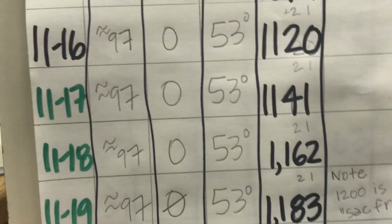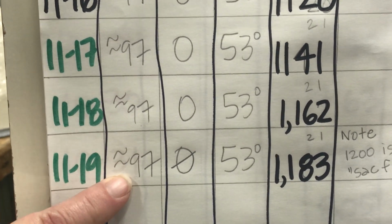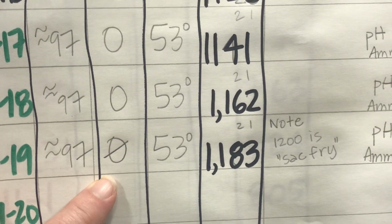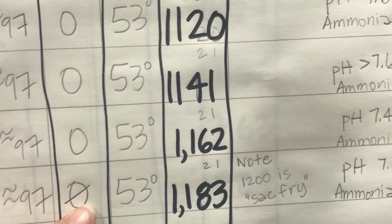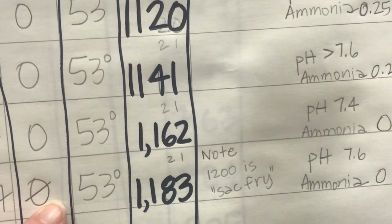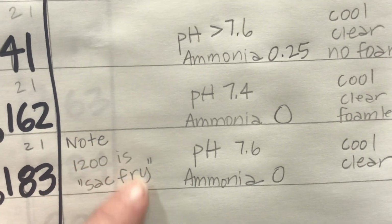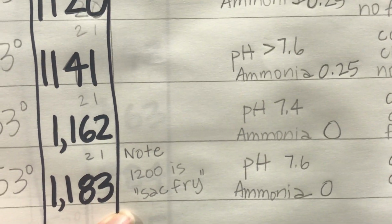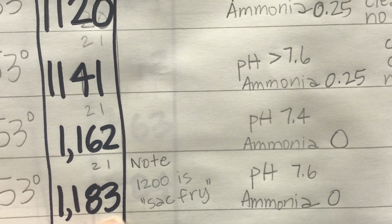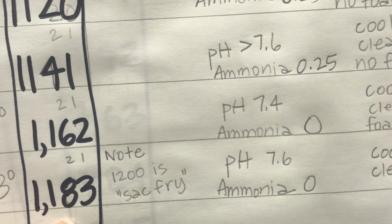So I'm gonna take you over to our chart because it's always good to look at the data. We haven't lost any. It's really amazing, so I'm super stoked about that. Zero sac fry, but that'll start changing. It'll be really hard to tell the difference though. The main thing is that their egg sac is more used up, and that's starting to be noticeable now. I noted that we were looking for around 1,200 for our sac fry, and at 1,183, think about that. Wow. 83 is really close to another 100, so wow, we're getting pretty close.